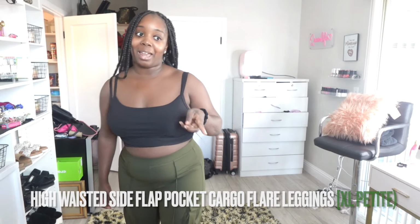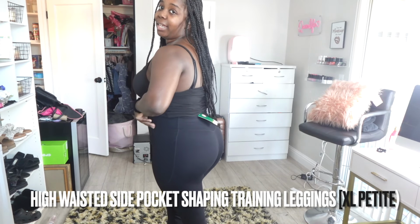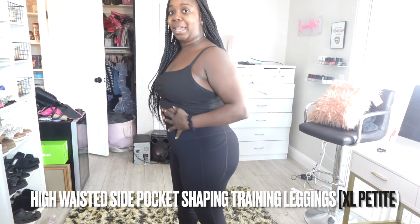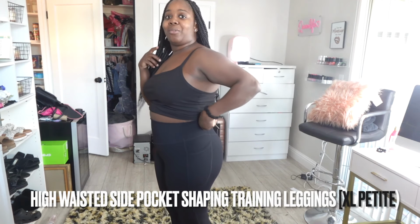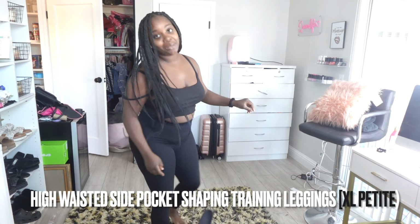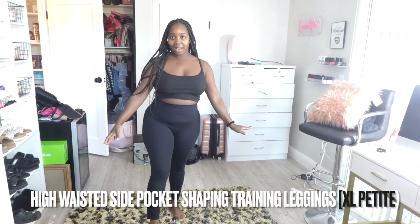So I'm gonna show you the last couple pairs. I got these black ones. The styles of them will be on the screen as well. These ones fit a little bit tighter, which I love, because they really hold me in my midsection area where I got my mommy pouch. And yeah, I absolutely love these ones as well. I got them in petite, so they're more cropped on the ankle, so they're not dragging. They'll look cute with my Uggs.